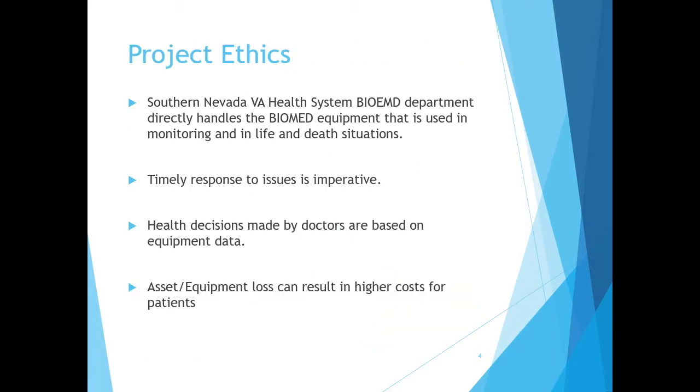The Biomed IT domain project only faced a couple ethical concerns. First, the Southern Nevada VA Healthcare System Biomed Department directly handles the biomed equipment that is used in monitoring and in life and death situations. As you can imagine, this can be a hot topic when it comes to ethics as far as what's the proper handling of the situation, care, monitoring, all those types of things. And as you can imagine, timely response to issues is imperative.